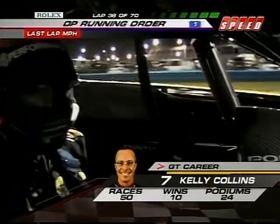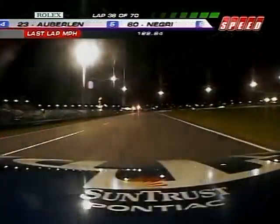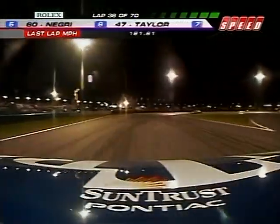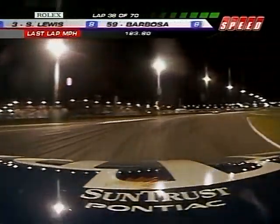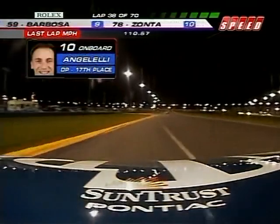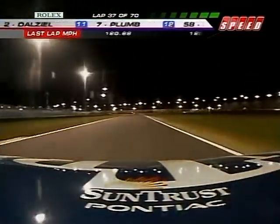Kelly Collins has really had to work extra hard for it tonight. They knew they were in for a tough round here and a tough race at Daytona, but this has been even more difficult. They'll be very happy to be running in the top five, however, on this racetrack, which is their nemesis. Now this time, Max Angelelli, Pontiac power, back in 17th position.